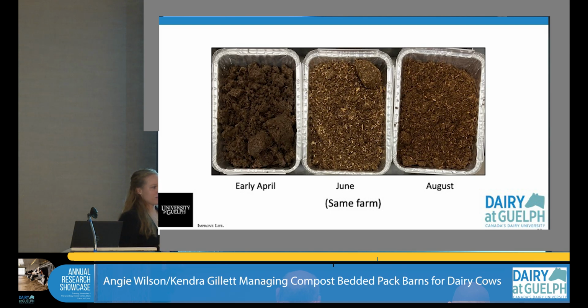These 3 samples show differences in a pack that one might expect. I know it might be hard to see from the back. There are 3 tins. The first one is darker in color, meaning more moisture content, and there are some larger clumps. They were taken 2 months apart from the same farm, and the third one on the right was the driest. Within these 3 samples from the same farm, over 6 months, there was almost 20% difference in moisture content.